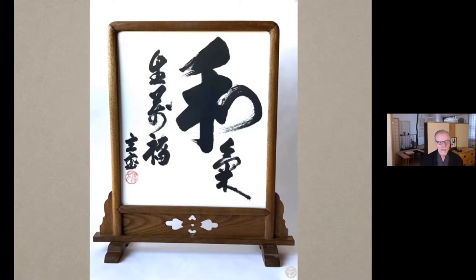Wa ki fu. So let me try again. Wa ki ju fuku jo zu. Right, harmonious atmosphere bears longevity and good fortune. Imagine that, a world in harmony.